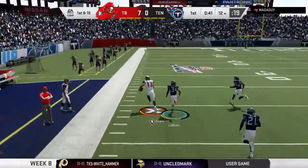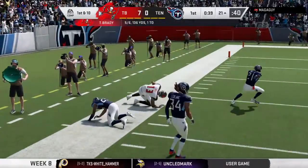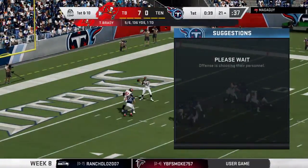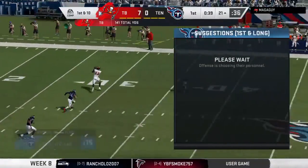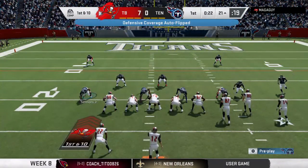A good start to the drive. Here's that's caught out on the left side. A big play there on the catch and run. 67 yards. The defense, they weren't fooled on that post route. They just couldn't make the play.